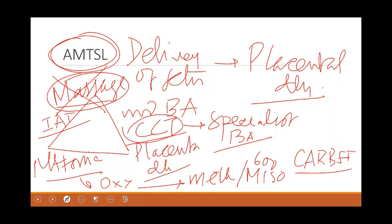But if you are asked in a question with an obvious outlier, then you choose uterine massage for now. As of now, you take uterine massage as a valid option.